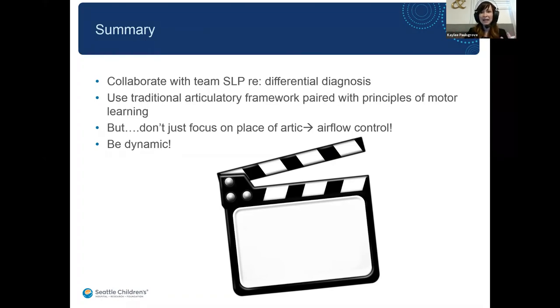And then finally, be dynamic. So I threw out a ton of different techniques to try today, and they don't all work for every child. And I have kids who I still struggle with. I'm like, how do I get that fricative? None of these things have worked for this child. And so you really have to be dynamic and don't be afraid to try new things and circle back to old ideas that didn't work previously. And just be really flexible with your therapy.